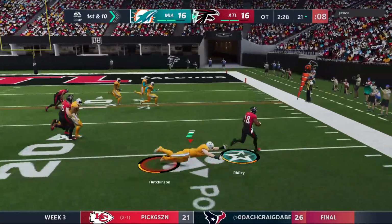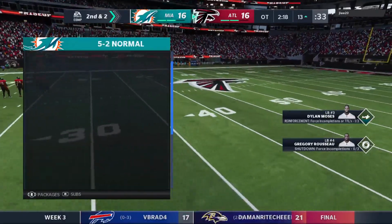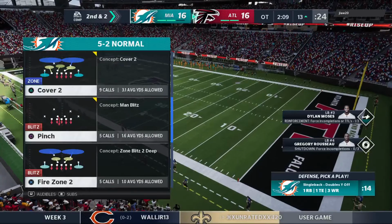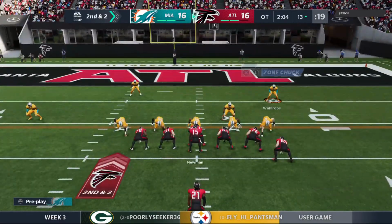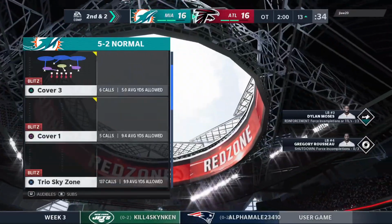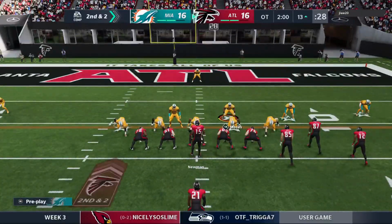Running the jet sweep with Ridley. And they'll get him down after a pickup of 8. 2nd and 2. They gave up a few yards there, but all in all, I think it's a pretty nice job defensively against the jet sweep. If they don't slow him up, he might take it to the house. So they'll take that play every time on the defensive side of the ball. 2 minutes left in this overtime session, and still all tied. Ahead of the chains now, 2nd and 2.